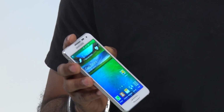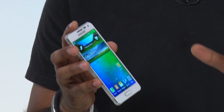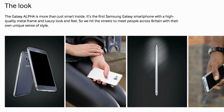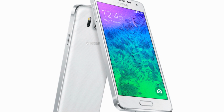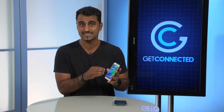What's different about this phone from all other Galaxy phones is they've decided to go away from the all plastic design and use a metal frame. And it makes a huge difference. Out of all the Galaxy phones I've ever tried, this one feels so good in the hand, almost rivals Motorola's Moto X in terms of how it feels in the hand. In a lot of cases, it feels just like an iPhone, but you have that entire Samsung Galaxy experience inside.